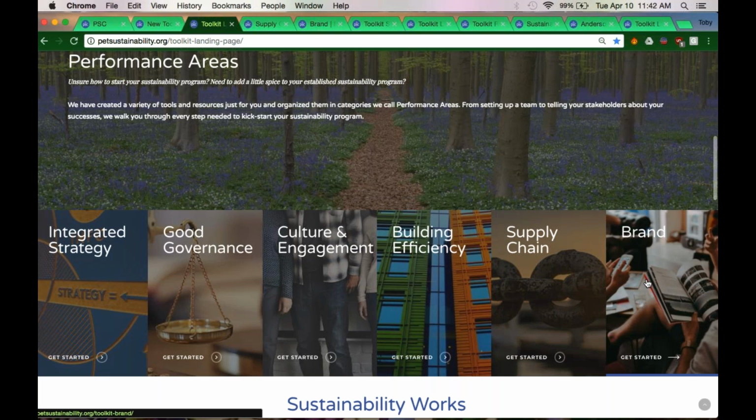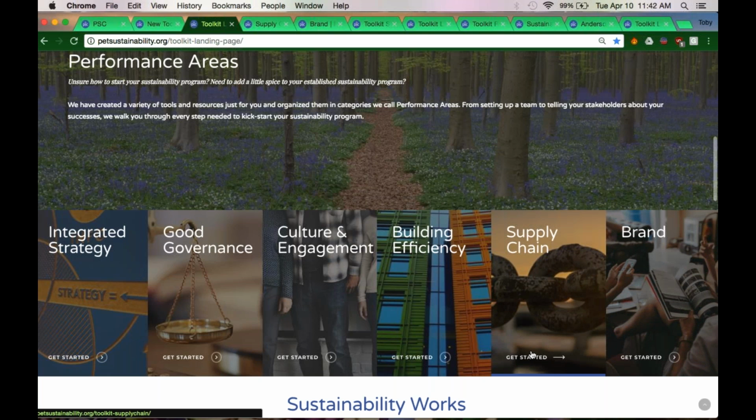And finally, once you've gone through and made active progress in sustainability in each of these areas, it's really important that you communicate it in a way that's effective with stakeholders, that maps to your brand, that doesn't get deemed as greenwashing. So we do have a section on brand here as well.